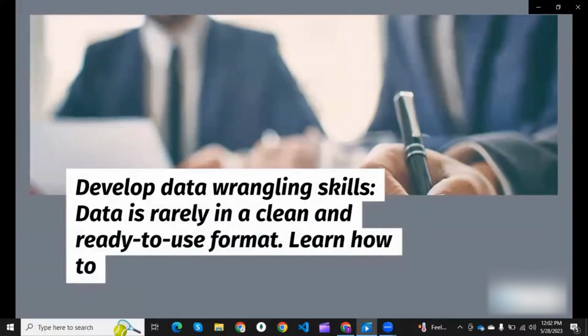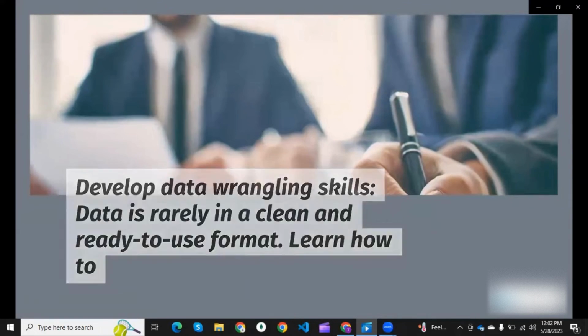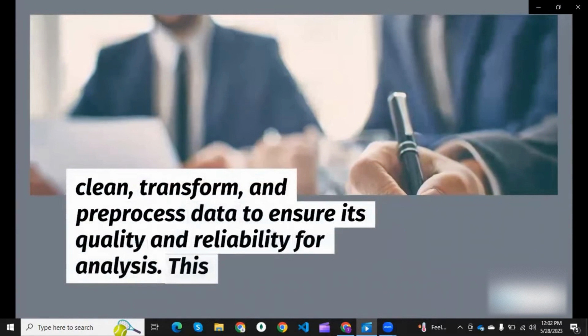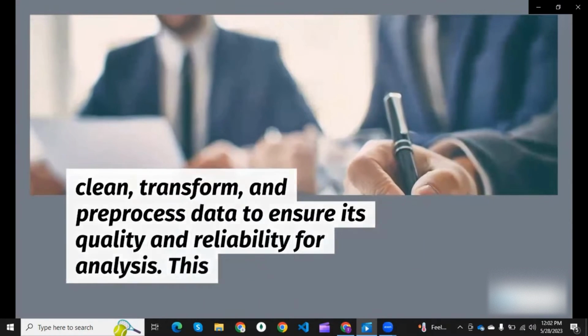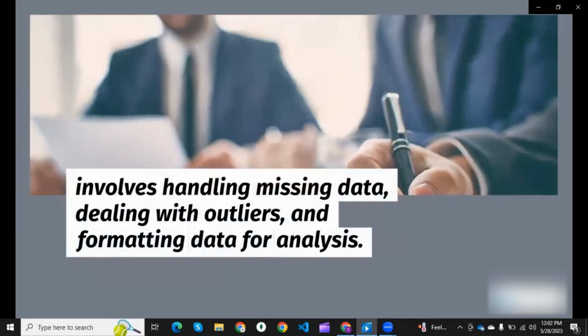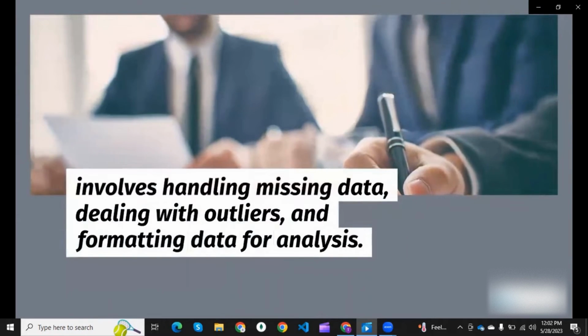Develop data wrangling skills. Data is rarely in a clean and ready-to-use format. Learn how to clean, transform, and pre-process data to ensure its quality and reliability for analysis. This involves handling missing data, dealing with outliers, and formatting data for analysis.